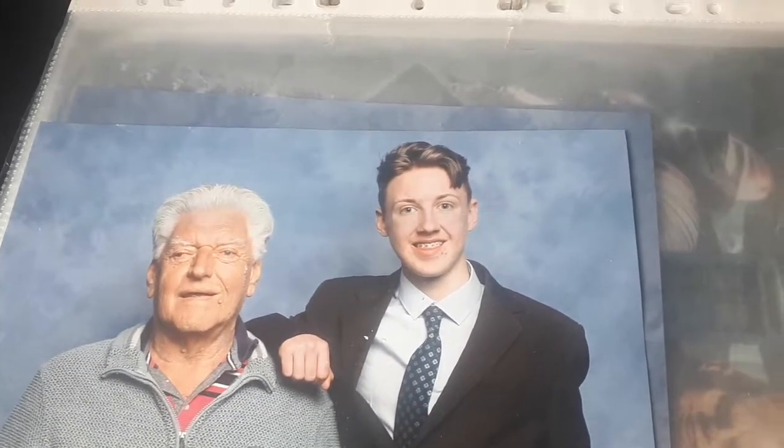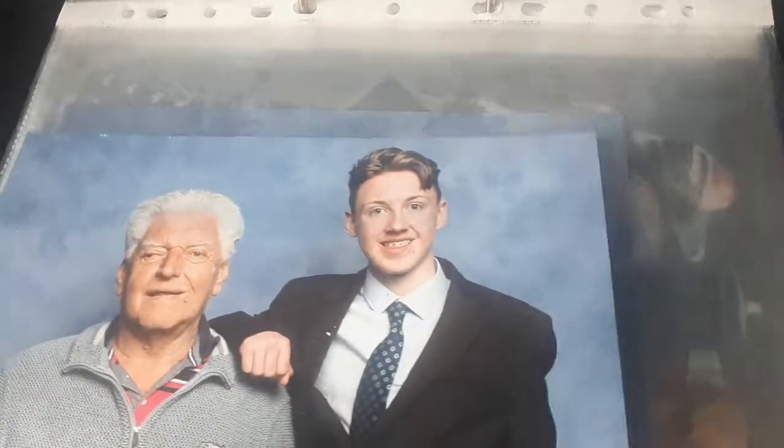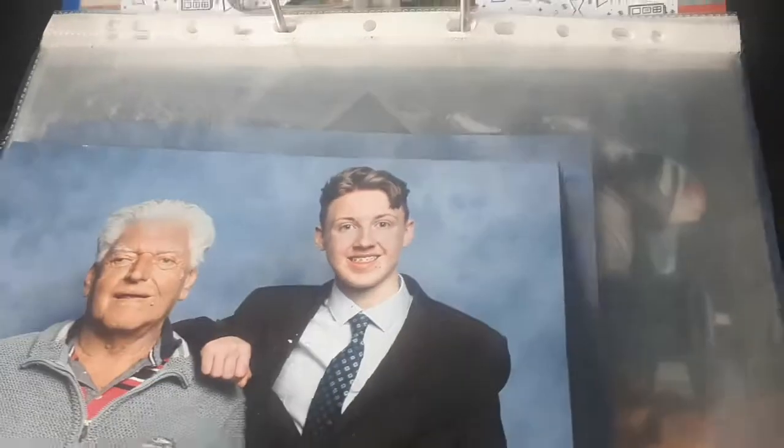But still, it's so cool that I've got this photo of me and the original Darth Vader, because I love Star Wars so much. And he was in Doctor Who. He was in The Time Monster.